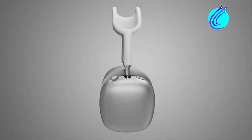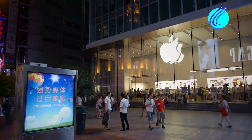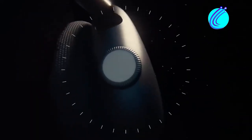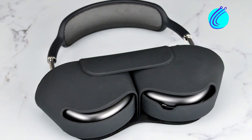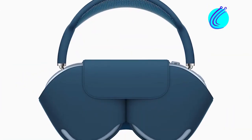There has been discussion of Apple making adjustments to the interface in other places. Apple is reportedly working on a set of gesture-based touch controls to replace the digital crown, as reported by Patently Apple. Finally, rumors have persisted that Apple intends to redesign the Apple AirPods Max case, but more on that later.